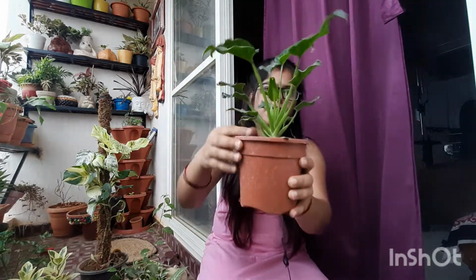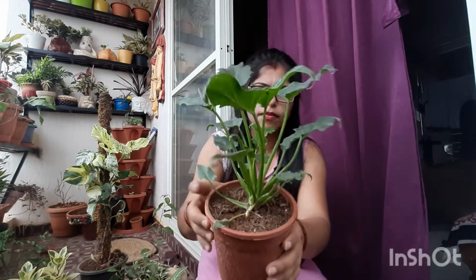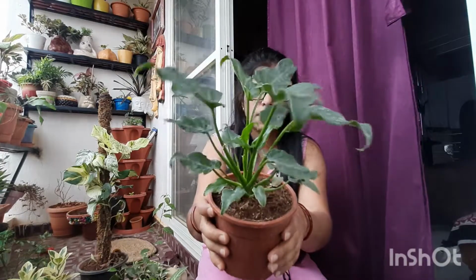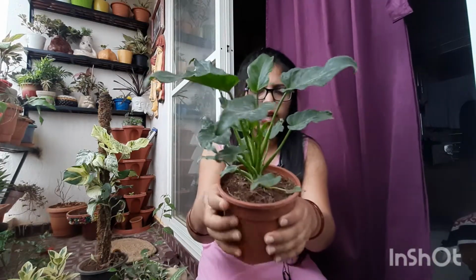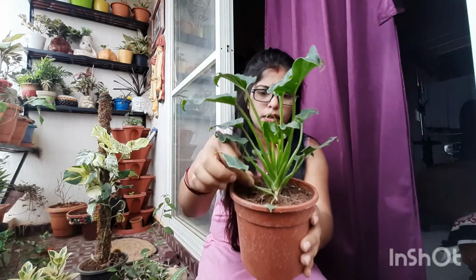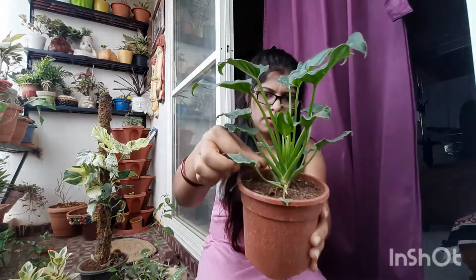It's another variety of philodendron. It cost me around 80 rupees. It requires indirect sunlight and watering when soil is dry.